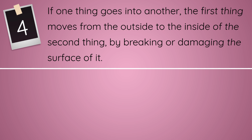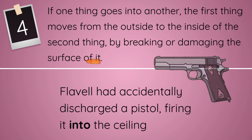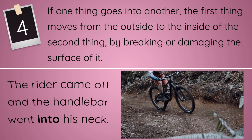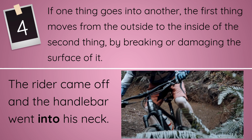If one thing goes into another, the first thing moves from the outside to the inside of the second thing by breaking or damaging the surface of it. Flavel had accidentally discharged a pistol, firing it into the ceiling. The rider came off and the handlebar went into his neck.